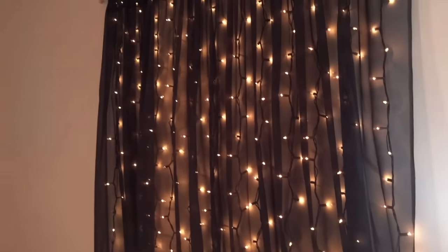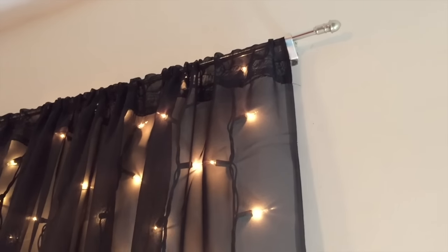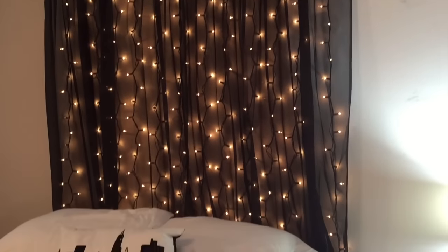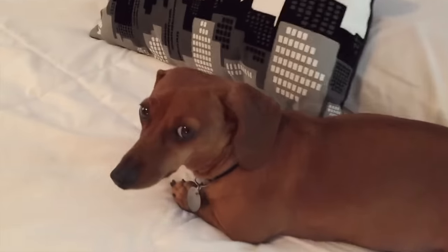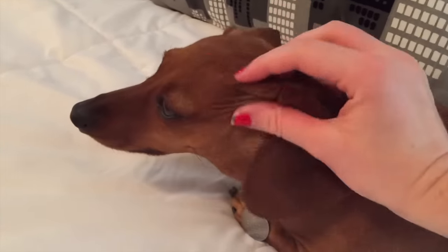Next, she has these beautiful curtains, and basically what she did was took these sheer curtains, then she put those up, and then she hung lights behind them. So it gives this really cool effect, and I actually love it because it's perfect for background for filming videos. And then again, my doggy, she's usually sitting here and being all lazy and cute like she always is.